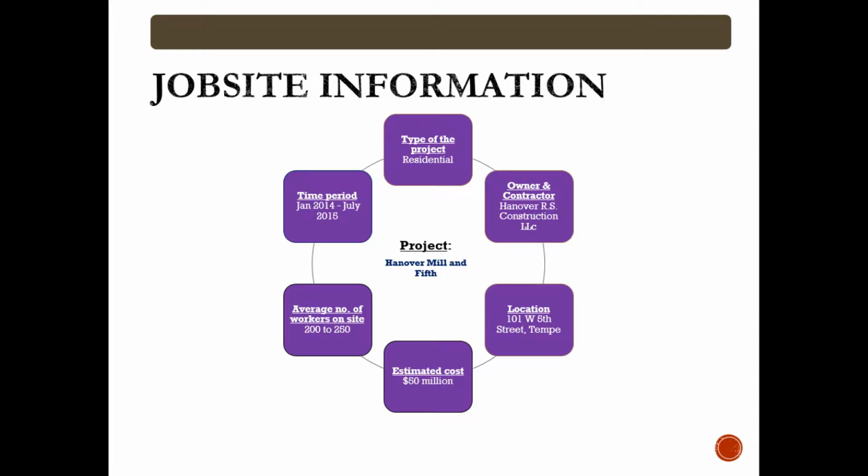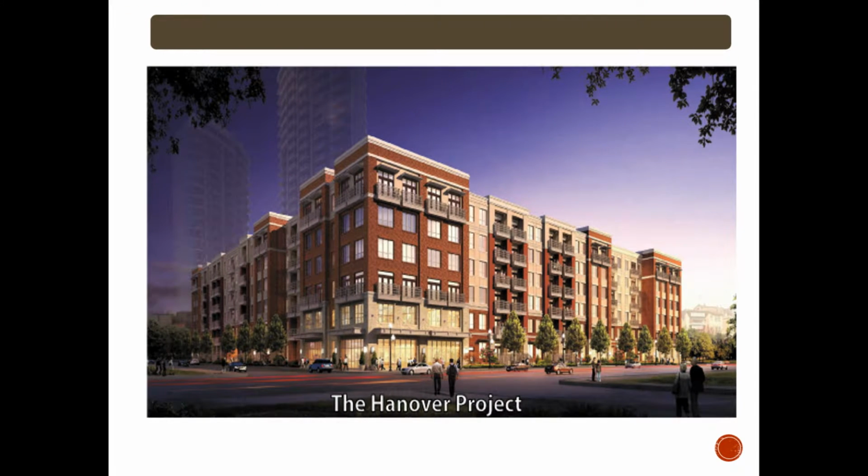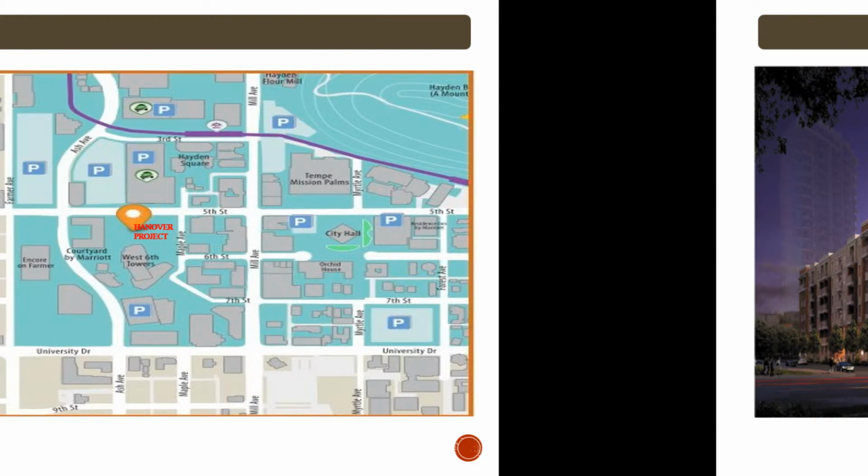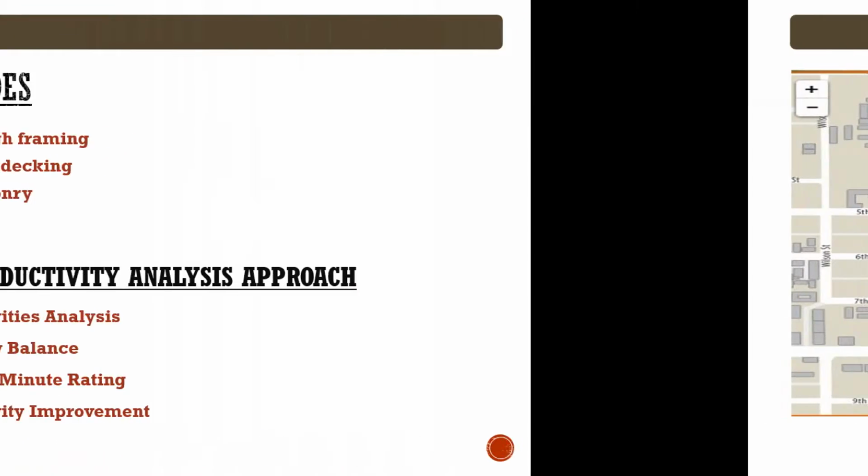In the project, the trades considered are masonry, rough framing, roof decking, HVAC, and other carpentry works. And this is the picture of the completed Hanover project. The exact location of the Hanover project is shown on the drawing.